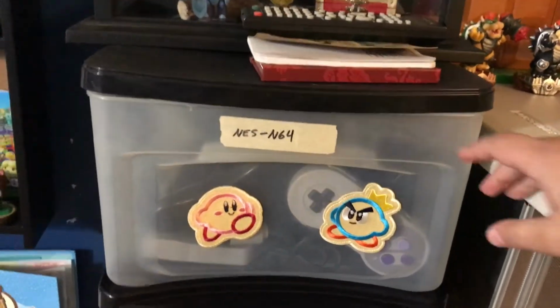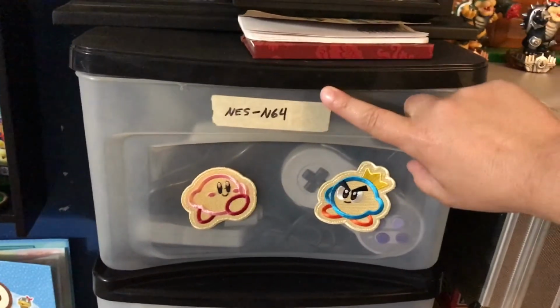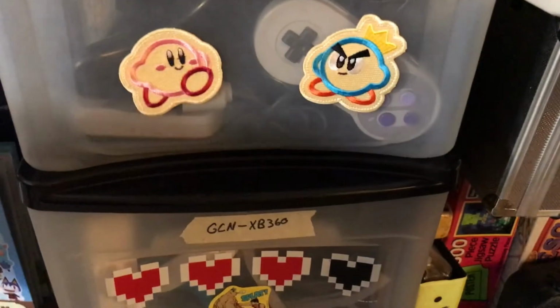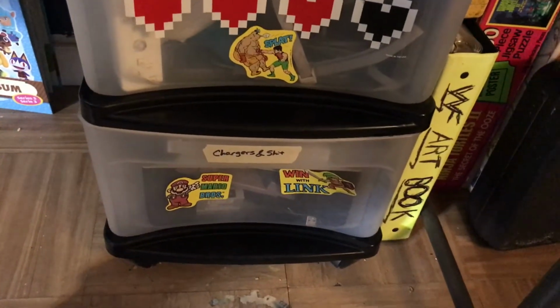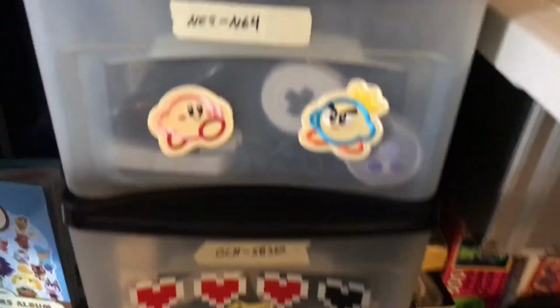As you can see here, this is where I keep my controllers. And here is all NES through N64 controllers. Here is GameCube through 360 controllers. And this last one's just chargers and stuff. I mean, quite literally is what it says.